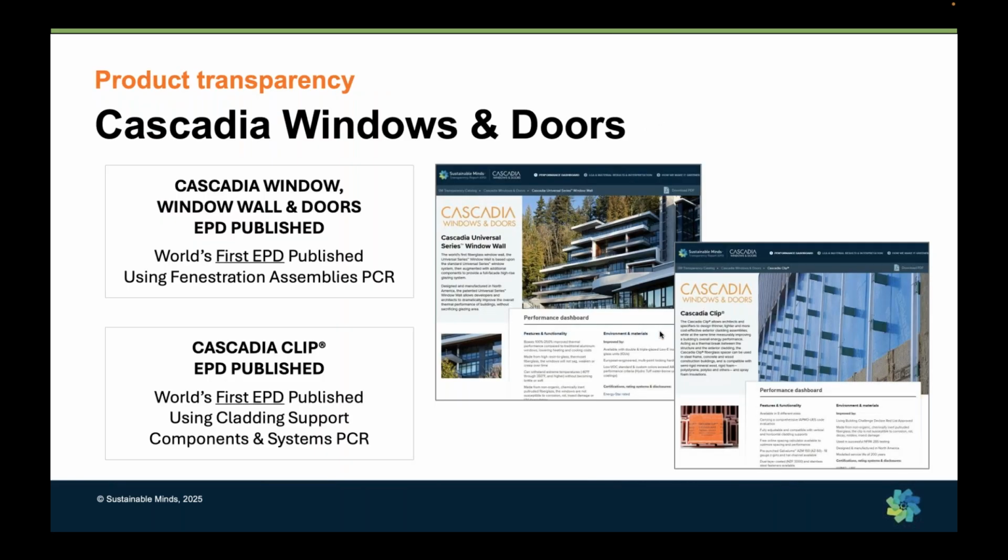So last, I'll just finish up by saying that Cascadia does have EPDs for our Cascadia clip and for our windows and window wall system available on the Sustainable Minds Transparency Catalog. And just a neat fact about it is, because we were the first manufacturers to publish EPDs in these product categories, we were actually active participants in creating the product category rules for these products, and are proud to be the first ones to have this documentation available, in addition to our Red List free status.